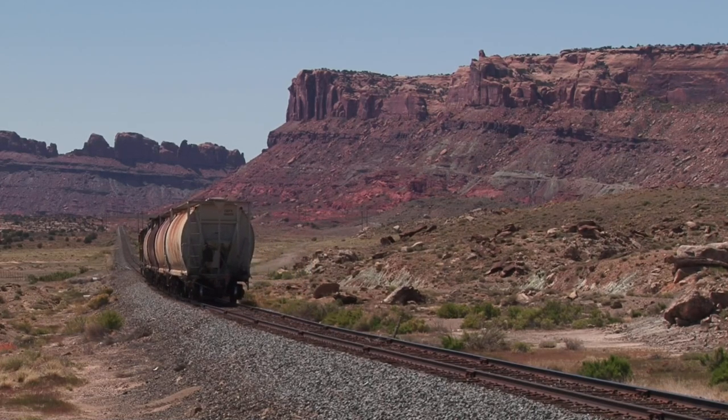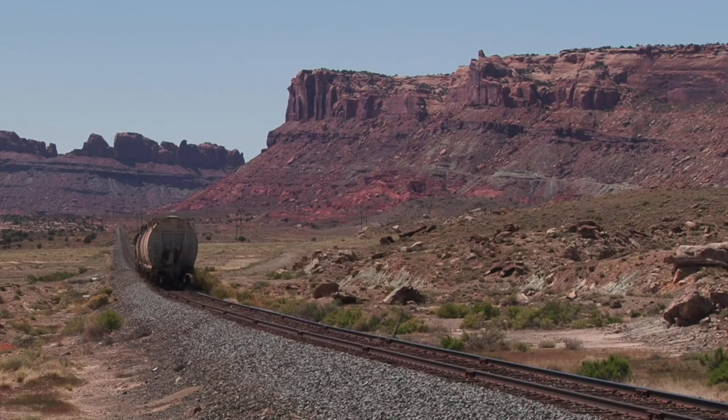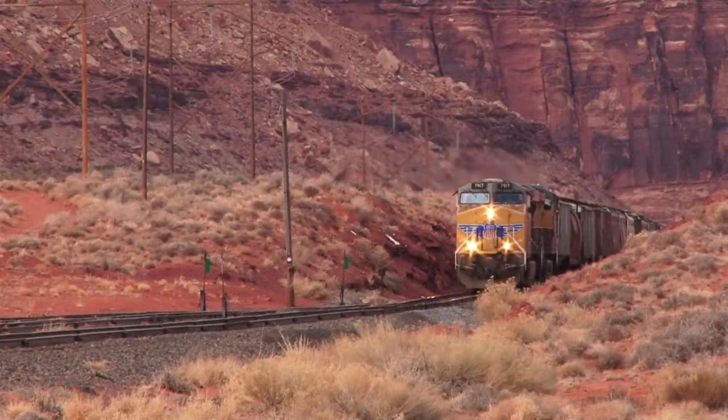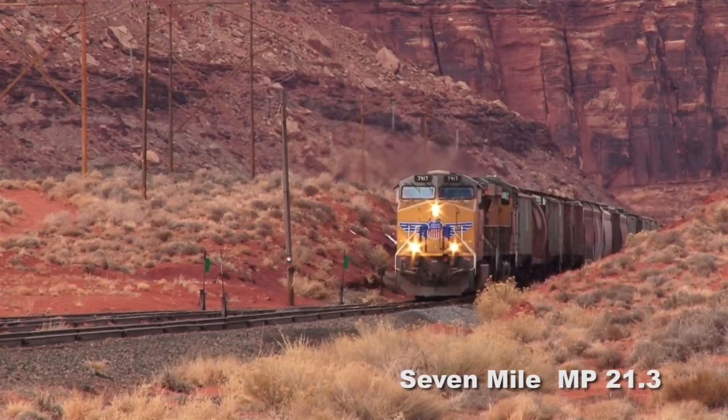Seven Mile is a short siding and spur track located at milepost 21.3. Red clay and sandstone cliffs begin to dominate the landscape as UP 7917 blows for a crossing at the mouth of Seven Mile Canyon.